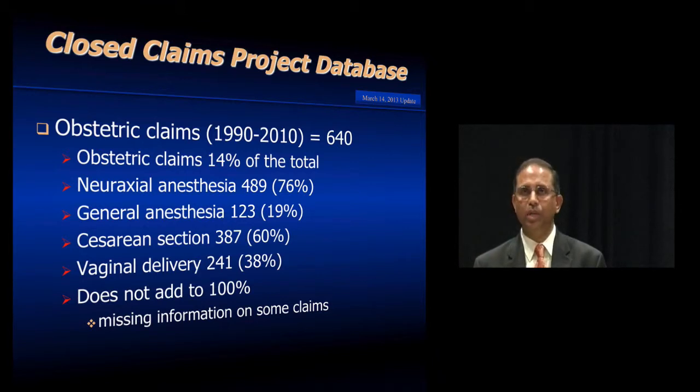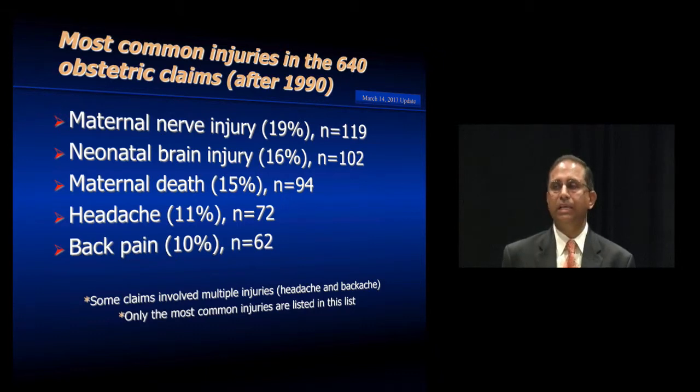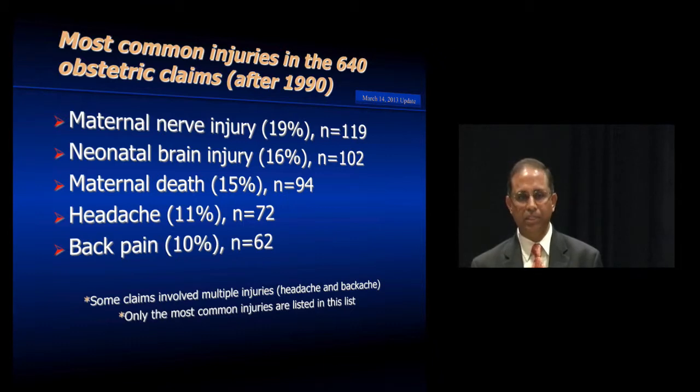Within these 640 claims, which is 14% of the total after 1990, neuraxial anesthesia contributes to 76% claims. General anesthesia has further dropped to 19%. Cesarean section is actually similar, 60%. It has gone up from the Davies paper of 58%. Vaginal delivery, 38%. Even though the total doesn't add up, they had missing information on some claims. Within this section of claims, maternal nerve injury accounted for 19% of the claims. Neonatal brain injury further dropped 16%. Maternal deaths, 15%. Headache and back pain, still there, but at a lower level, 11 and 10%.